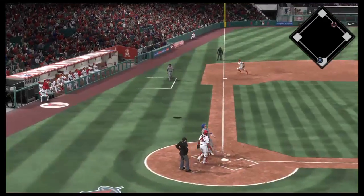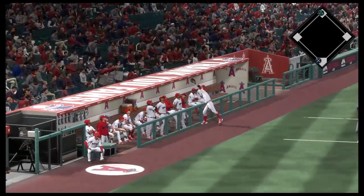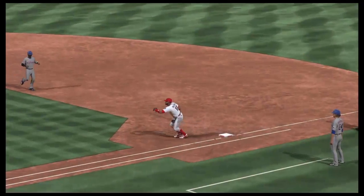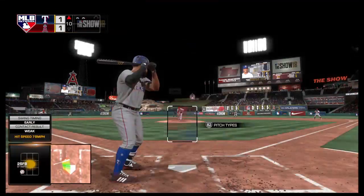Popped him up. Cozart in foul ground. Into the stands. He got it. On to first, and they get the double play. Now back to the top of the lineup.